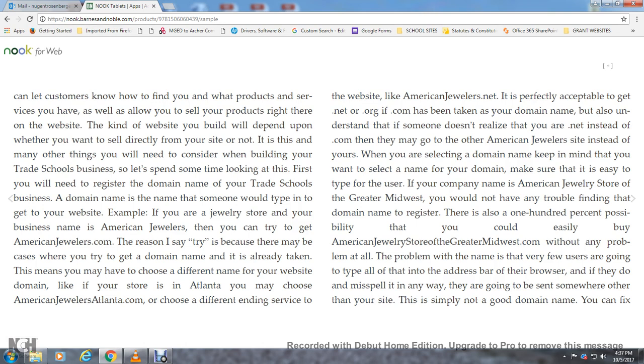It becomes critical that your domain name is understood. Someone who does not realize that you are a .net instead of a .com may go to the .com American Jewelers instead of yours. When selecting the domain, keep in mind that you want to make sure it's easy to type for the user.